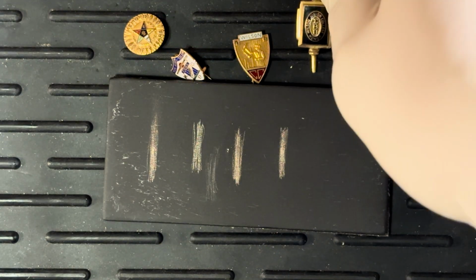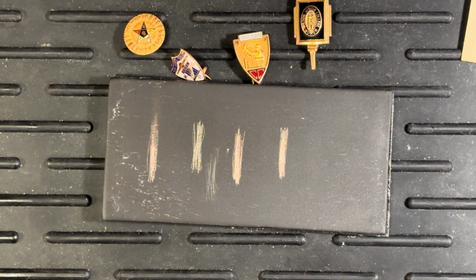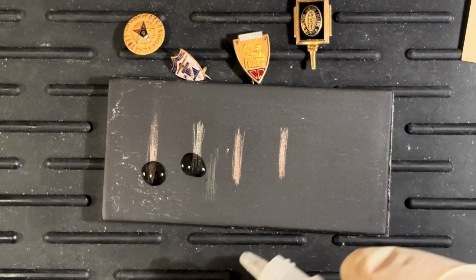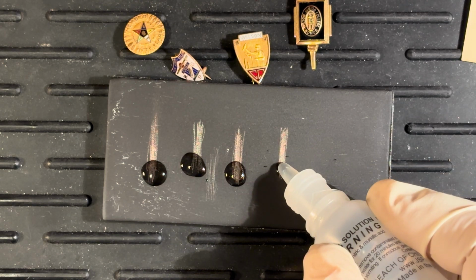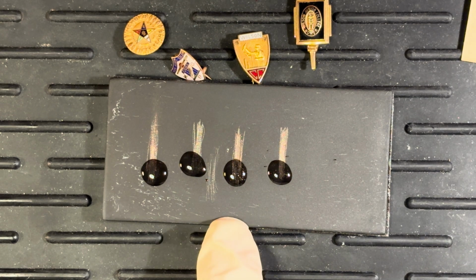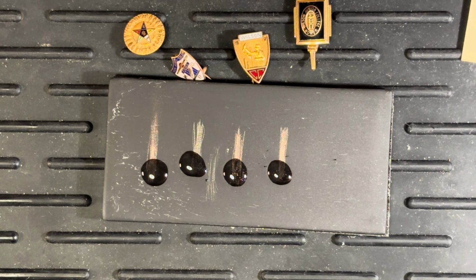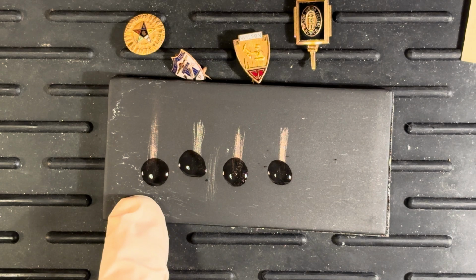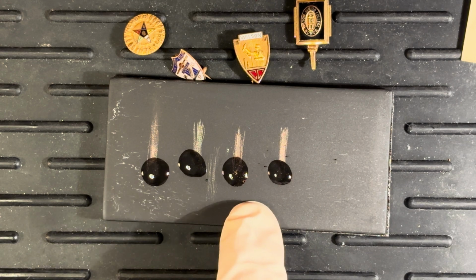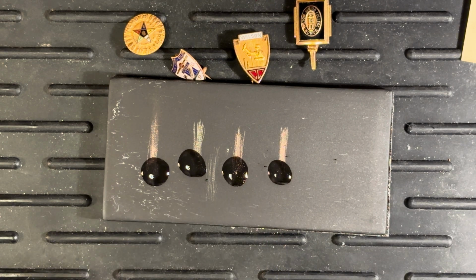All right. And then what we're gonna do is we're gonna grab our 10 karat test acid. I'm gonna do a dot, a dot. All right, so now what we're looking for is we're looking to see if these disappear. It kind of looks like all of them are. So I don't think we have any 10 karat here.